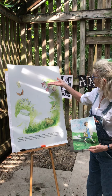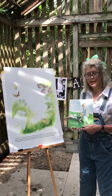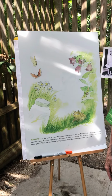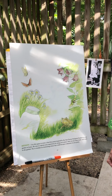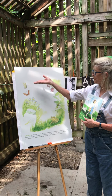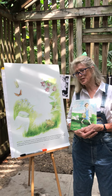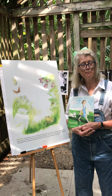Now, look at the beautiful drawing that has been captured by the artist and illustrator Henry Cole. He has included a jelly jar, such as the one that Annie would use to put her specimens in for closer observation. A frog, a bee, and of course butterflies. Don't forget in your garden to recognize the wonderful living things that are plants as well. We have so many here in Florida, and they're so varied and beautiful.